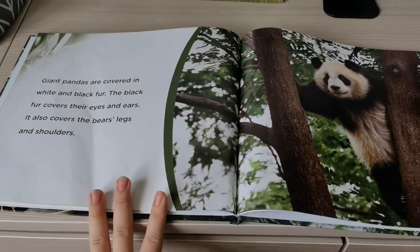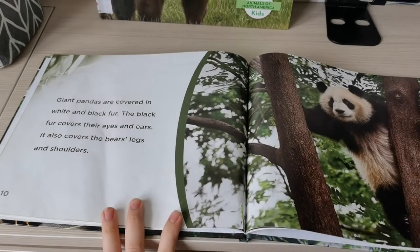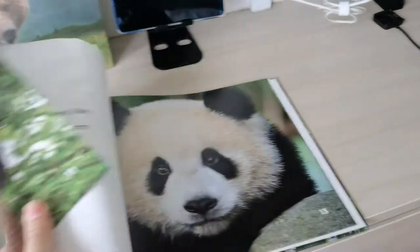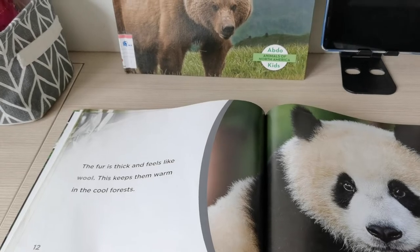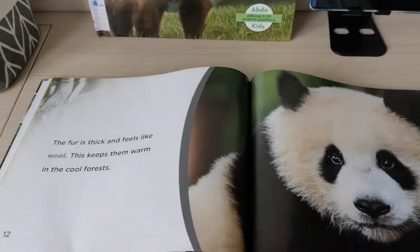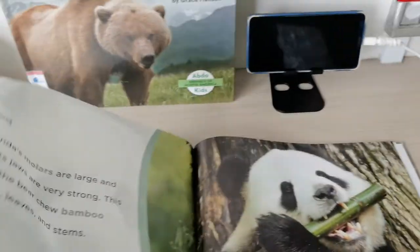The giant pandas are covered in white and black fur. The black fur covers their eyes and ears. It also covers the back, legs, and shoulders. This fur is thick and feels like wool. This keeps them warm in the cooler forest.